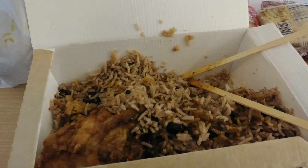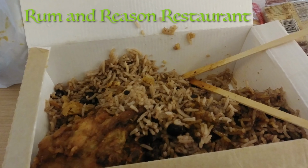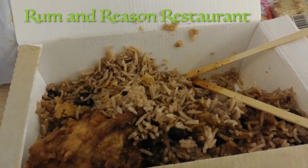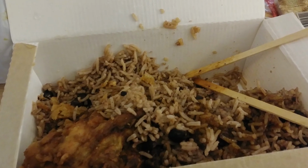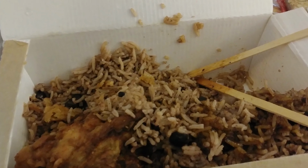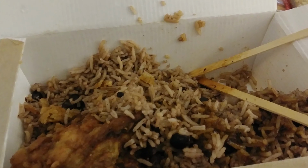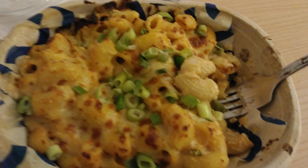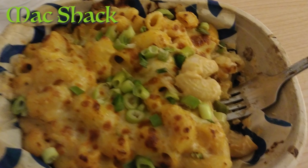And first meal up is this delicious jerk chicken with rice and peas from a local Jamaican restaurant. The chicken had a very subtle kick to it. It wasn't a drop kick to your face, but it was a very subtle spiciness, and the peas were slightly sweet, and the rice was cooked al dente.